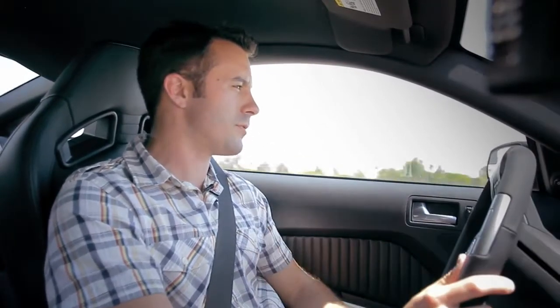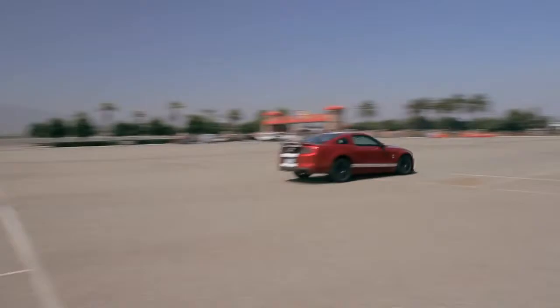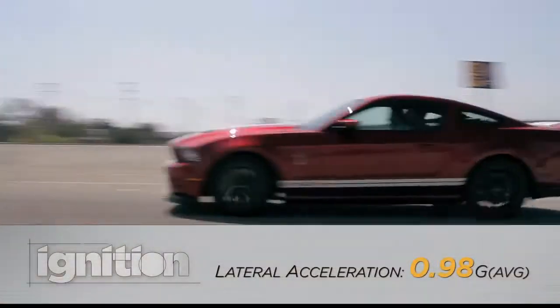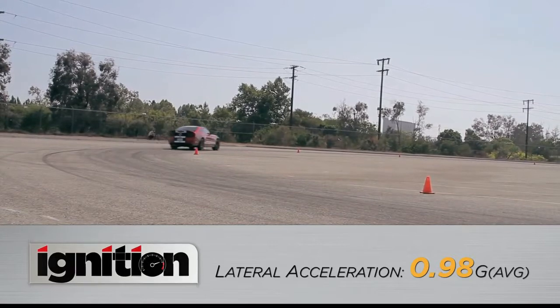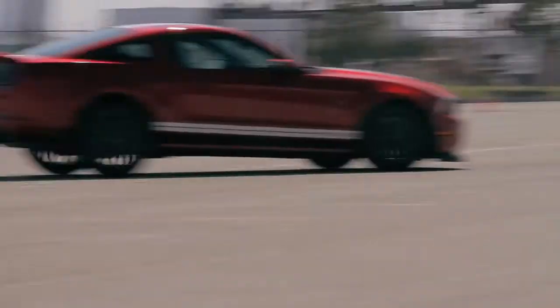Let's begin the figure 8 test in the Shelby GT500, shall we? And oh my God, this thing accelerates so hard out of corners, taking some effort just because of how fast it is.